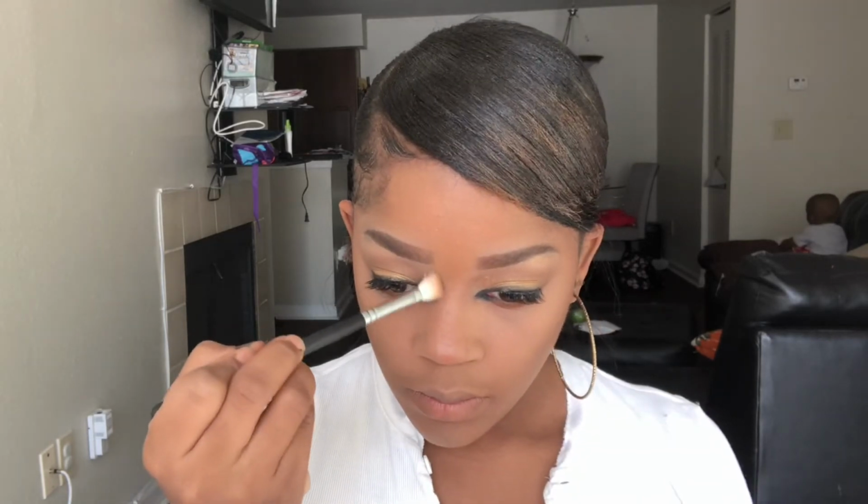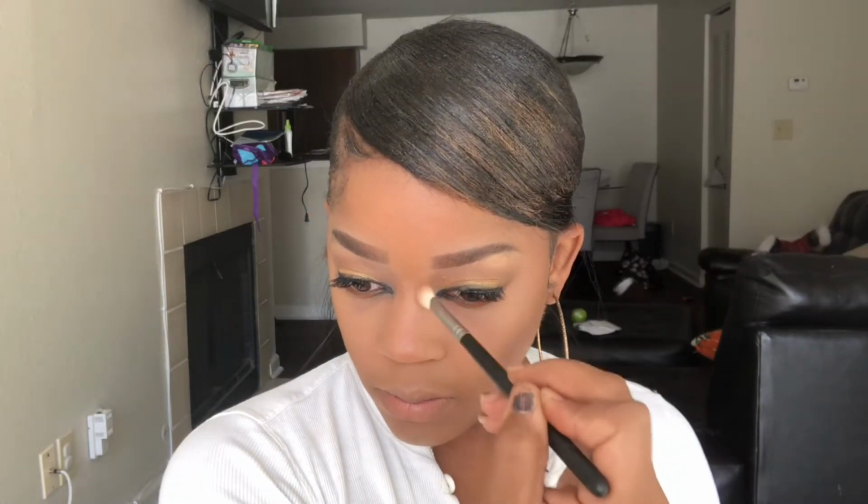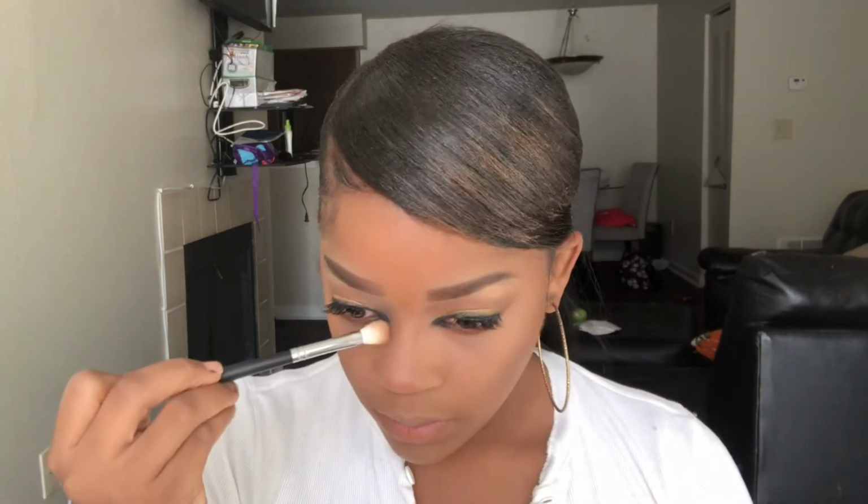So the same thing goes for setting my contour on my nose, just like I did on my face. I'm going to use the same powder that I used on my face to set my nose contour. Look at Justin in the back. What is he doing? He is like, oh my God.